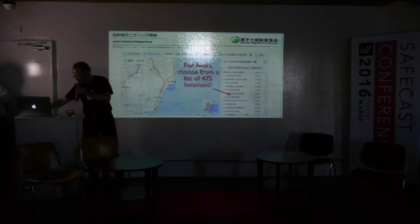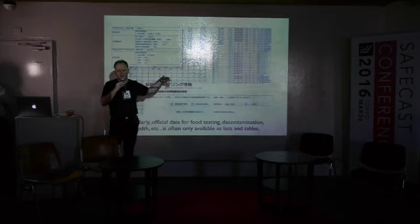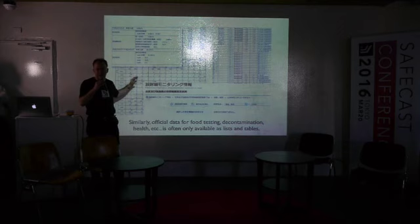Information about food measurements and other things, lots of spreadsheets and tables, lots of different measurement levels, not comparable data. This, for citizens, is extremely hard to figure out. What do you do with this?